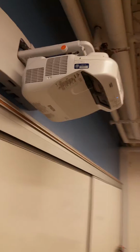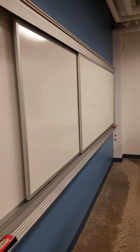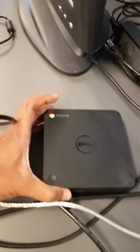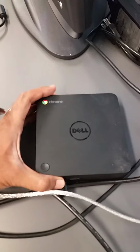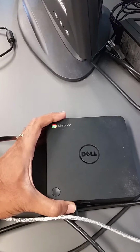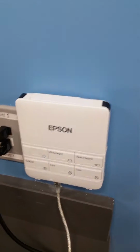Here we have a top-down projector along with a 3-board system that seems to be working the best for us, for science teachers. We can draw on this board. This is also a Google Classroom, and we have one of these guys here, which makes this room instantly broadcastable. And we've got one of these guys here.